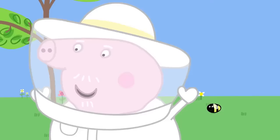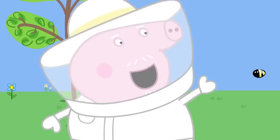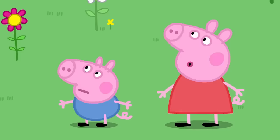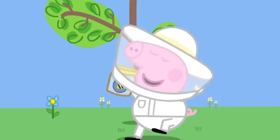But bees are also very helpful and kind to the world. They're the reason we have honey. I love honey. Bees make honey in hives, just like this one. Can I see? Can I see? Whoa there. There's lots of bees in a hive, so you'll have to change first. Ta-da! I mean, buzz buzz!